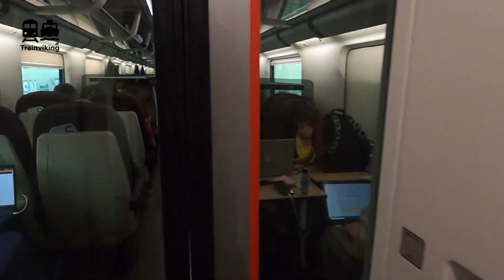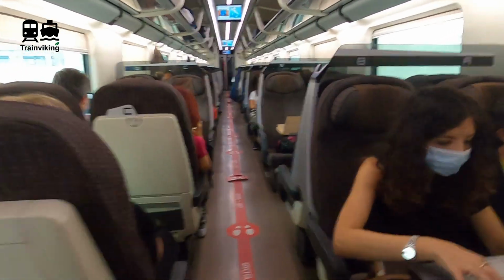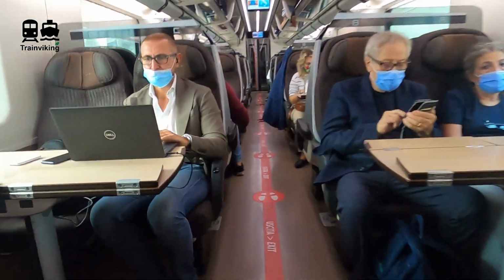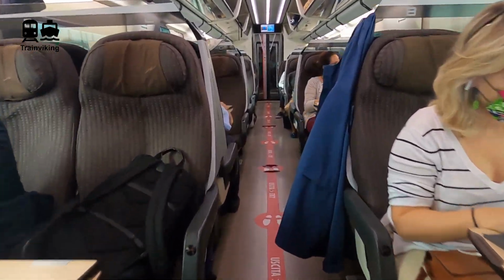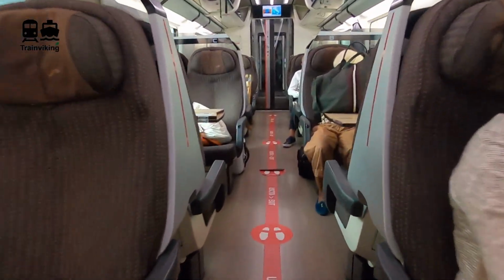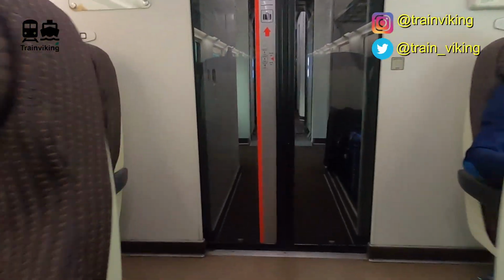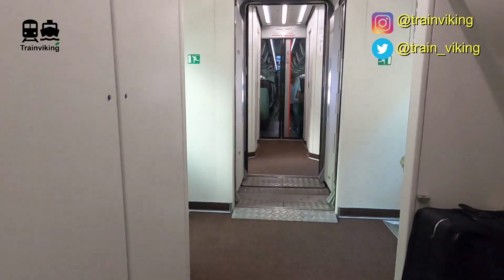Standard class, what is basically the equivalent of second class, comes in a 2x2 configuration. Most seats do face each other. This is typical for Italian trains. Personally, I'm not a huge fan of this, especially not when I'm traveling alone, but if I have a travel companion like I had on this trip, I really don't mind.